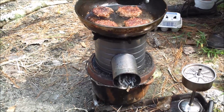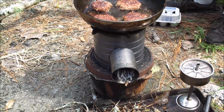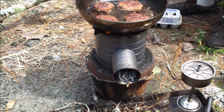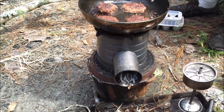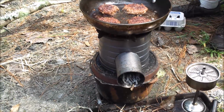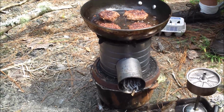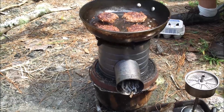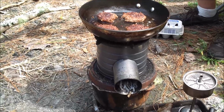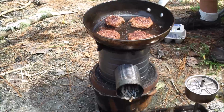So the key to this thing is the vegetable can. The vegetable can acts as a pilot light to the sticks inside the coffee can. So if you want things to get really hot, like you're boiling water, put a lot of sticks in the coffee can, and then put small little sticks in the vegetable can, light that up, and it will suck the fire into the coffee can, igniting that. So then you just have this big, huge blast furnace, basically.